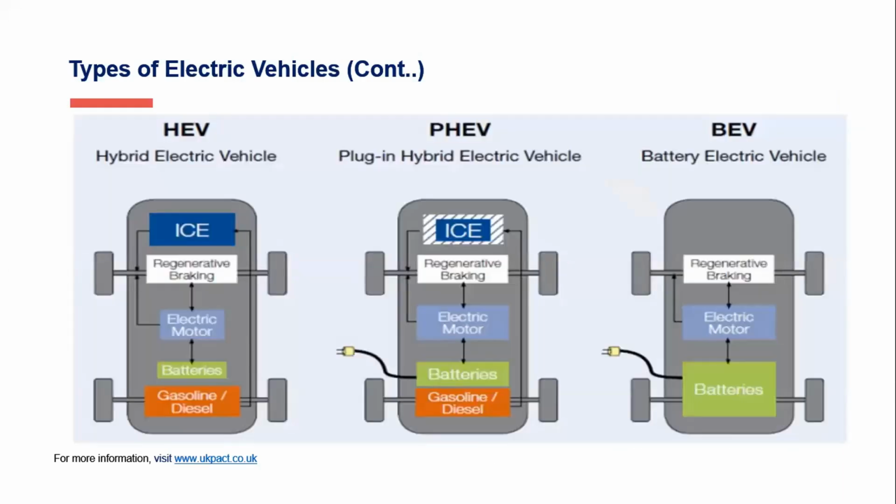So this is the basic build, how it is done. A hybrid electric vehicle has both a gasoline engine as well as an electric motor, and plug-in also has, but you can charge the vehicle. That's why it's called plug-in. And a battery electric vehicle doesn't have a petrol or diesel engine. It will be purely battery based. Yeah. Let's go next.